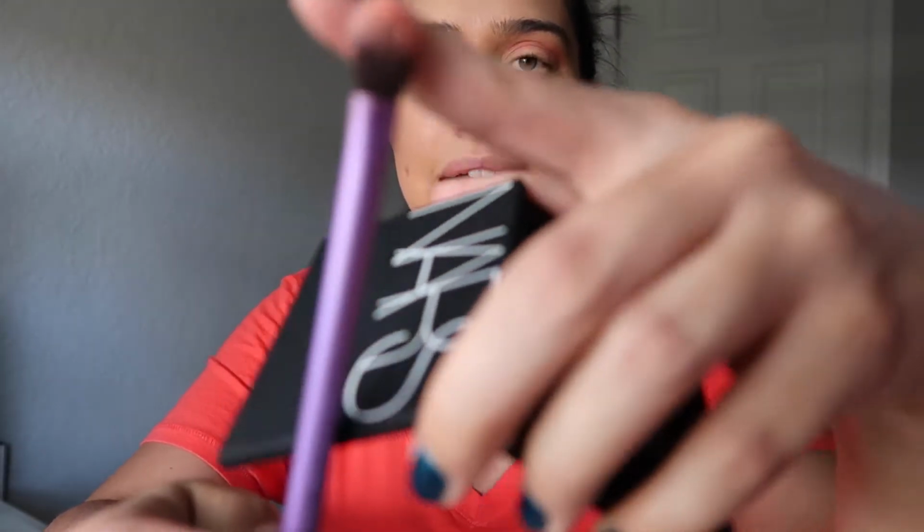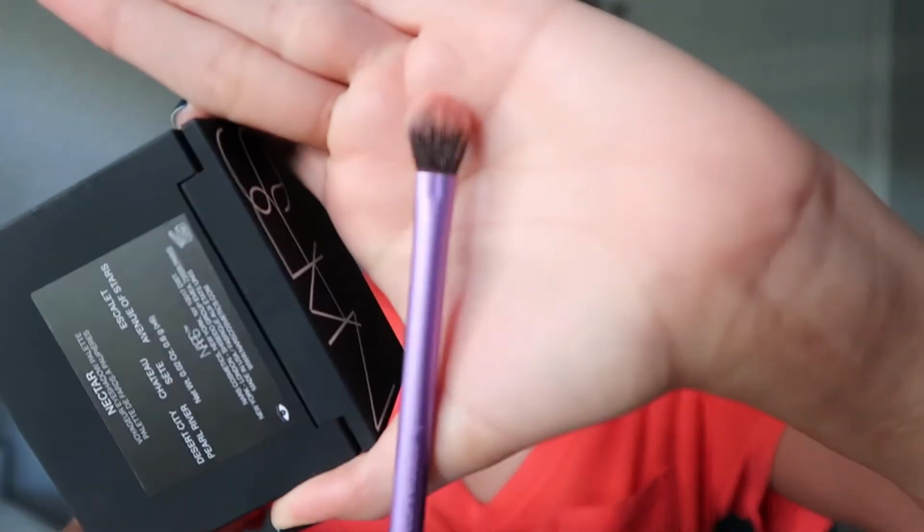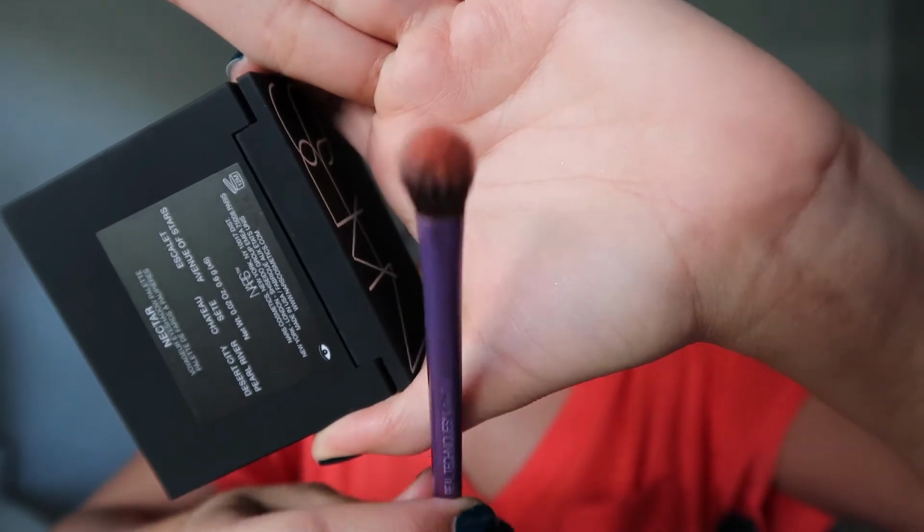Now, so far, the shades have performed fine. As you can see, this is a transition color on the lid, and I'm using a Real Techniques base shadow brush. This brush does not have a number on it, so this is before Real Techniques started to put numbers on their shadow brushes. So this is just the base shadow brush, and it has a dome-like application so I can really get into my crease.